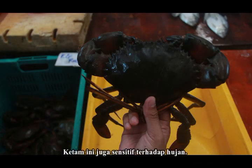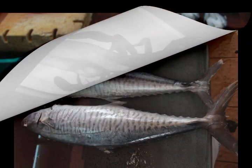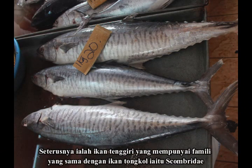Plus, this mud crab is also sensitive towards the rain. The more the rain occurs in a particular week, the more chance for the river to become freshwater. The next one is king mackerel that has the same family as mackerel tuna, that is Scombridae.